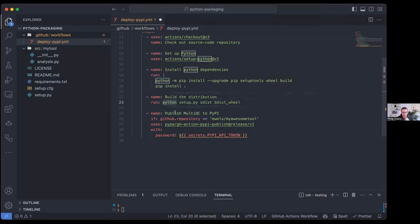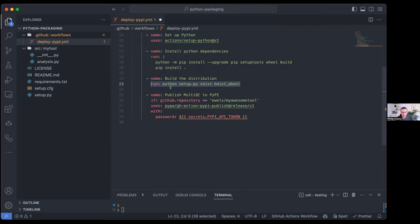And then we run this Python command with setup.py, which is just calling setup tools and saying sdist, so setup tools distribution, and create a bdist wheel. You don't need to know what that means or why it's there, but that's just the files that the Python package index needs. So now it's built the distribution locally. And then finally, we publish it to, you can see where I copied it from, we publish it to the Python package index.